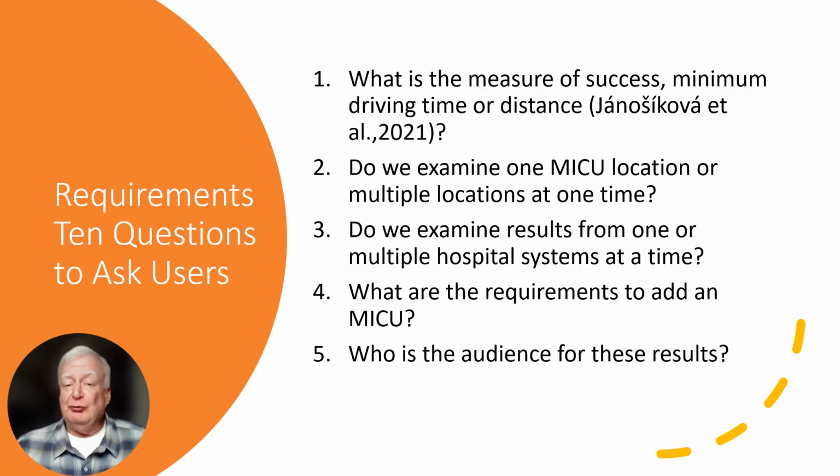Questions I would ask users: what's their measure of success? How do they define success? The literature would say that time is the measure you should be looking at, but perhaps users would be interested in distance. Should we be able to examine more than one MICU location at a time? Should we be able to model multiple hospital systems at a time? What are the requirements to add an additional MICU? New Jersey has a goal that 90% of all responses should be less than 15 minutes. That might be a good rule.